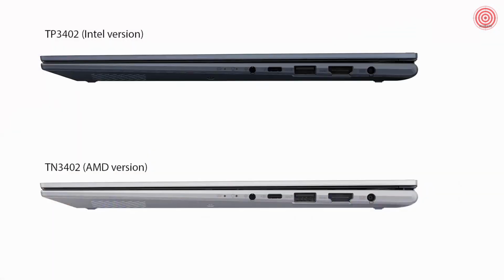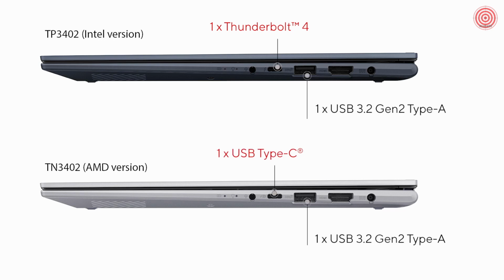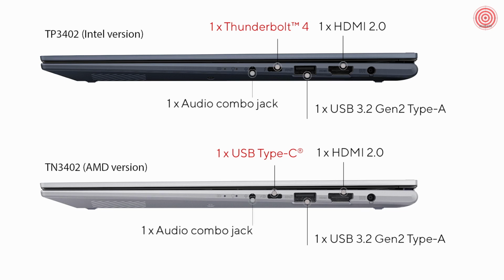The ViewBook S14 Flip OLED comes with one Thunderbolt 4 port on Intel models, which provides up to 40Gbps blazing fast file transfer, as well as supporting fast charging and up to either one 8K 60Hz or one 4K 120Hz external monitor. Alternatively, on AMD models, a USB full function Type-C. To round out the rest of the I/O, we have one USB Type-A, an HDMI 2.0 that also supports 4K displays, and let's not forget the audio combo jack for all your audio needs. All powered by the long-lasting 70Wh battery and included 90W adapter.